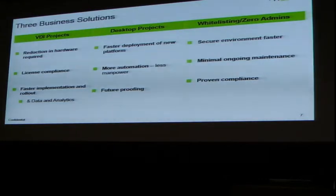I was over in the US, at the Department of Defense, doing some testing before they bought their 100,000-seat VDI platform. And that was the sort of reduction that we showed them, something like 30% less hardware. When you buy 100,000 seats, 30% less kit is quite a good saving. So we can show that.